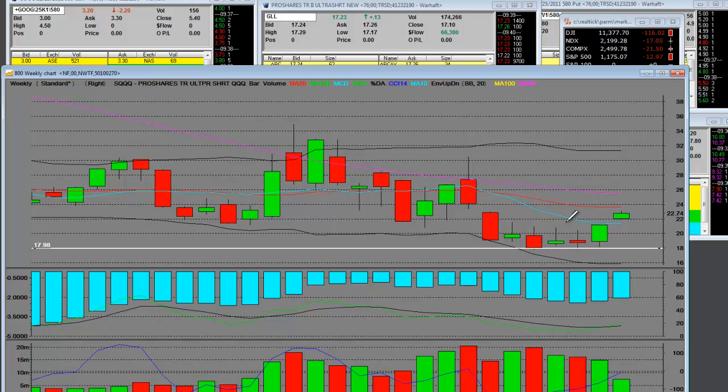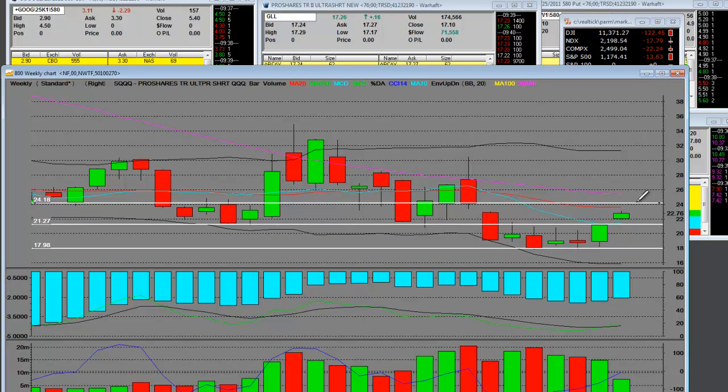SQQQ. Look at that bottom base. Look at the top of that weekly breakout. Look at that 10-week moving average. Look at it building a base on this opening bell, 11/23, 2011. Look at that upper resistance level. Look at how bulls and bears build bases.